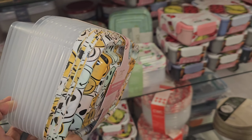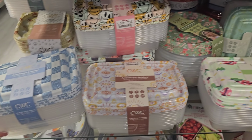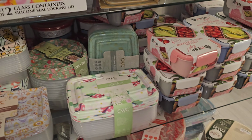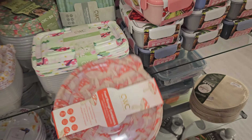$8 here. Look at that. For school lunches, your salad. Cool. Oh, this one's cute too. I like the checkered one. Yeah, they have to be careful with the glass one. Ladybugs.